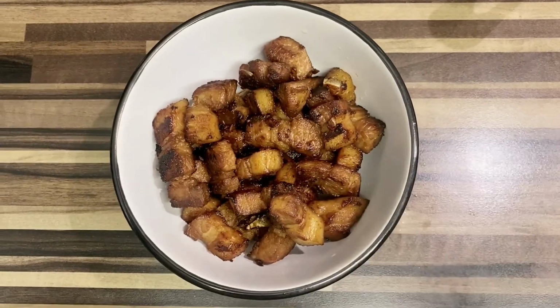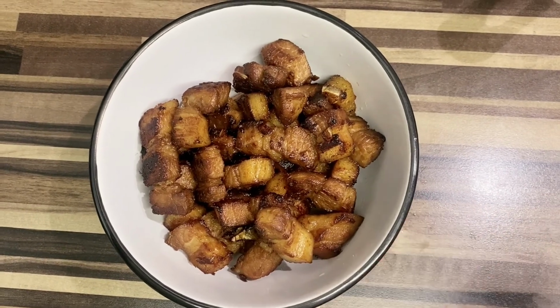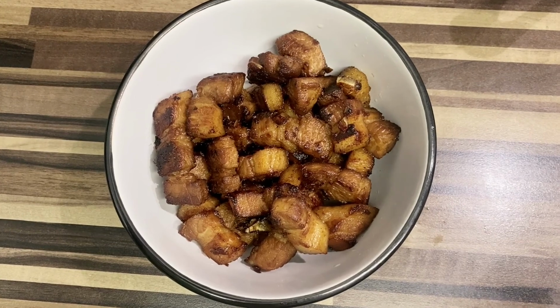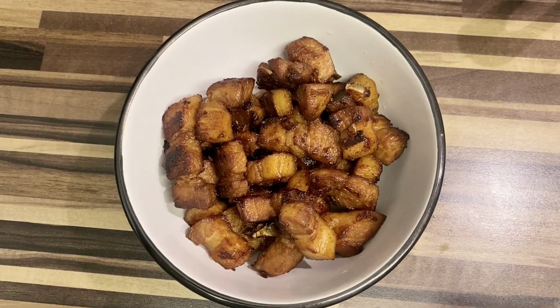And here is the end result of my Bisayang adobong baboy ala Monica. So, ang bango na niya guys. Ang sarap lang kainin.